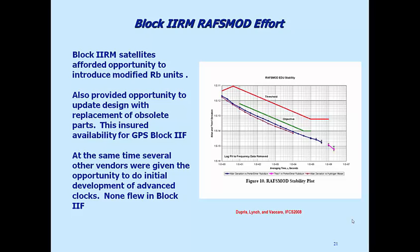So block 2F, notice the contract was awarded in 1996. This is before block 2R flew and before we had a lot of their rubidium data. So their original design was 3 of the cesium clocks because after all they knew, particularly from block 2A and block 2, that the cesium clocks were really good. And 1 Perkin-Elmer rubidium clock.